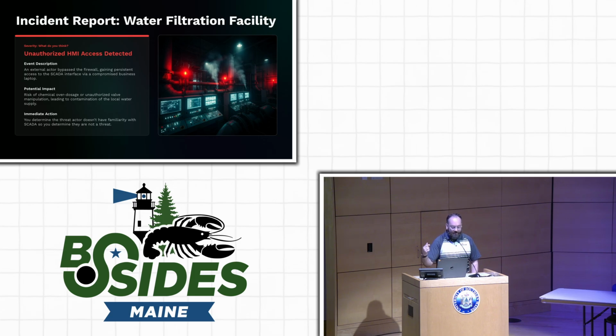And then we're going to add the last part. You determine the threat actor doesn't have familiarity with SCADA, and you determine they're not a threat. All of a sudden, they're a low. Normally in an IT environment, you see a threat actor, you're going to be getting rid of them and kicking them out of your network.